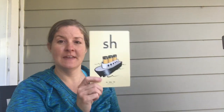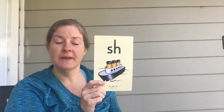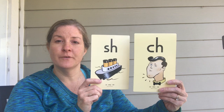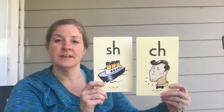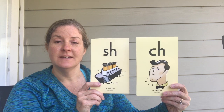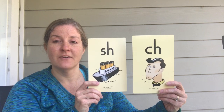Okay, so today we learned a new digraph. That was SH, and it says shh, like the word ship. And we did a little bit of review from yesterday's digraph that we learned, and that was CH that says ch, like chin. So join me tomorrow when we do more review of these two digraphs.